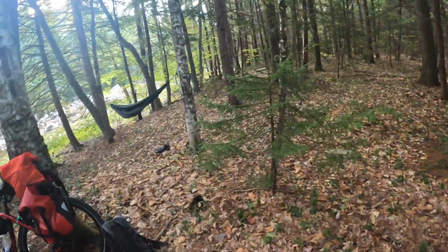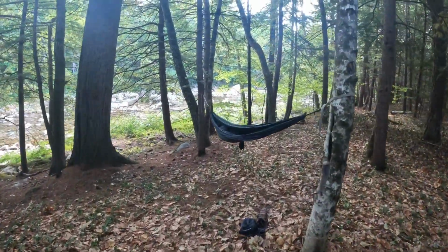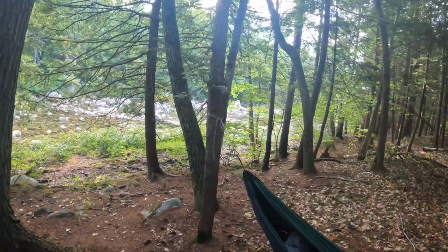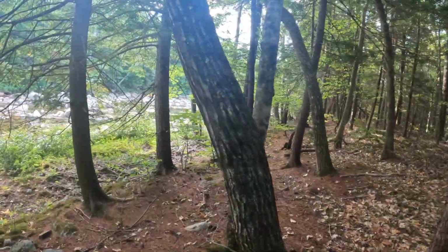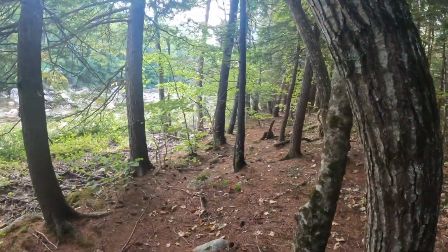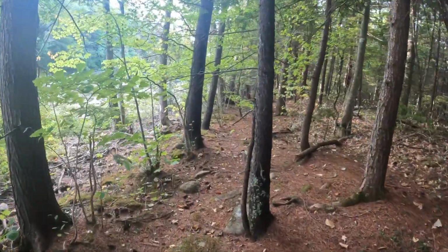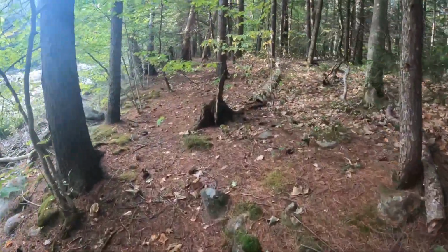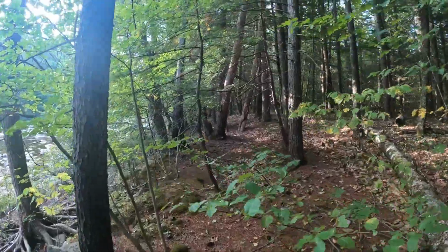Stayed here last night. Spin you around. Camped out here, hung out in the hammock. I'll take you for a little walk right quick. I've not been down this way either, but I've seen a little bit of a trail. Probably see how it's got just a little bit of a trail here. It's probably fishermen and people. Further down, you can park closer to the river.